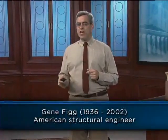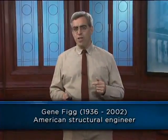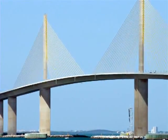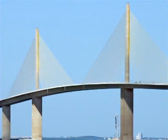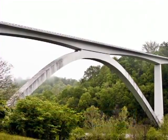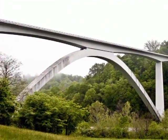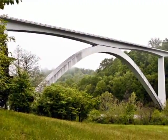The Lynn Cove Viaduct was opened in 1983 and almost immediately garnered several prestigious awards for both engineering achievement and environmental sensitivity. Its engineer, Gene Figg, went on to design many of America's most beautiful bridges, including the cable-stayed Sunshine Skyway Bridge across Tampa Bay in Florida, a structure we've looked at several times thus far in the course, and the more recent Natchez Trace Parkway Bridge.